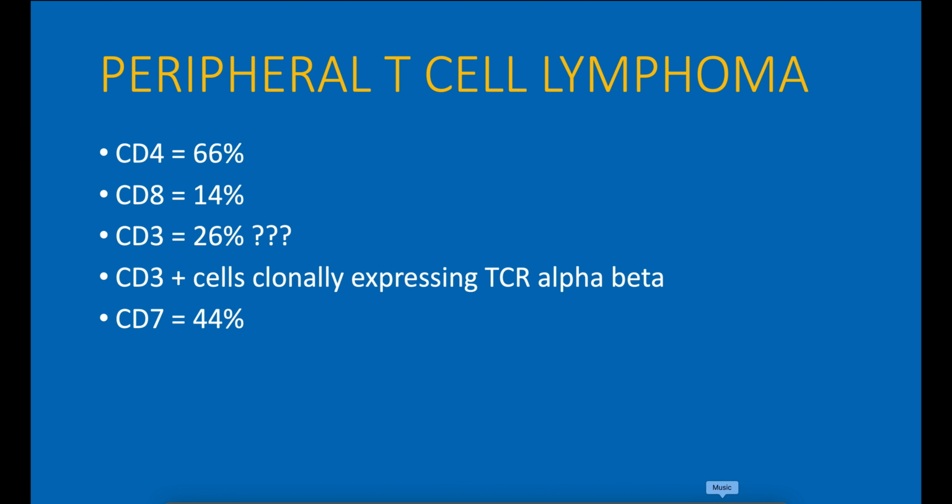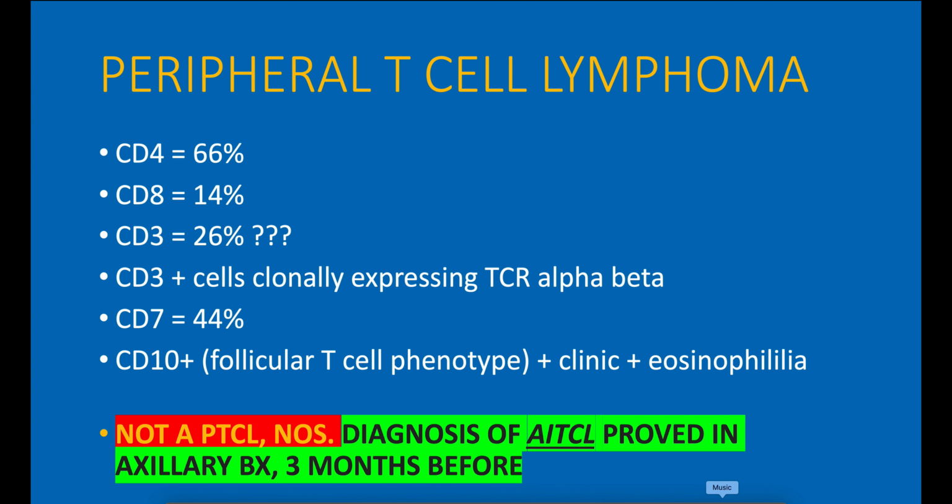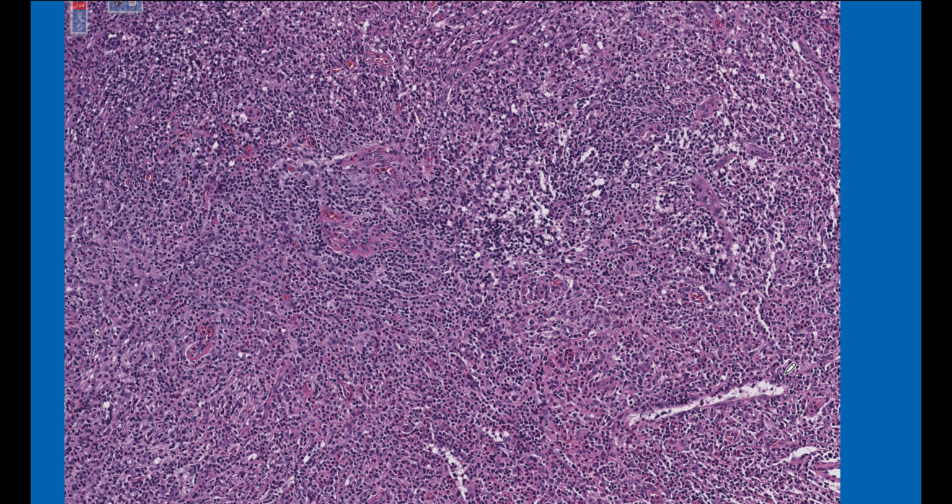All these features, plus the clinical presentation, plus the eosinophilia, and the CD10 positive in peripheral blood, are in favor of a follicular T cell phenotype. So this is not a conventional PTCL-NOS, it is an angioimmunoblastic T cell lymphoma. How do we prove it? We also have the biopsy from 3 months before, an axillary lymph node, in a patient with multiple neck, axillary, and inguinal adenopathies.